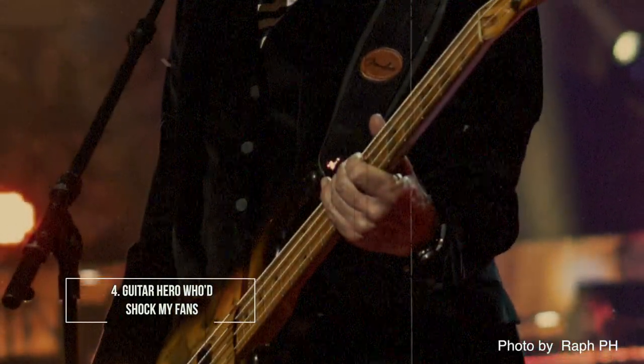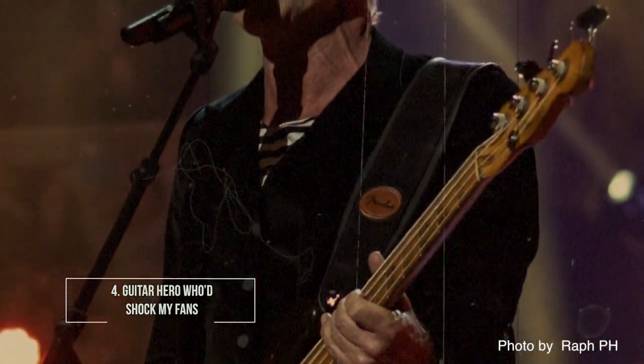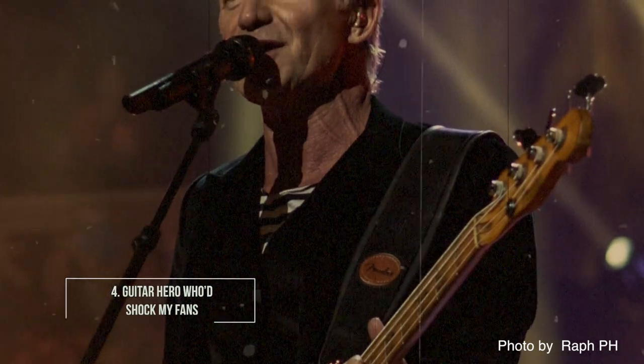Probably someone like Sting. When I was learning bass, at first I went through all the standards for kids my age, like all the Operation Ivy and Rancid stuff, and learned how to play fancy. And it wasn't until I really got into the Police, maybe a year or two later, when I first saw a live VHS of them playing with the band, that it kind of shaped me as a bass player.